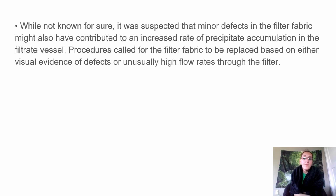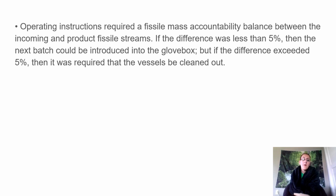Procedures called for the filter fabric to be replaced based on either visual evidence of defects or unusually high flow rates through the filter. Operating instructions required a fissile mass accountability balance between the incoming and product fissile streams. If the difference was less than 5%, then the next batch could be introduced into the glove box. But if the difference exceeded 5%, then it was required that the vessels be cleaned out.